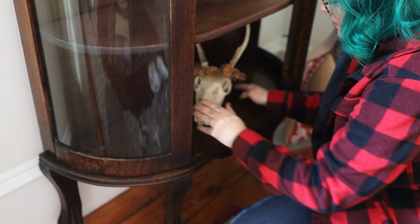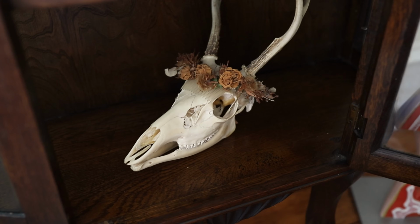Cute. Love it. Oh, I do love it. Okay, I don't know how everything else is gonna look with the shelves rearranged, but I do really love that deer there, and I want that there, and it looks so good. Something else I'm really excited to get to a safe location is my chicken fart.